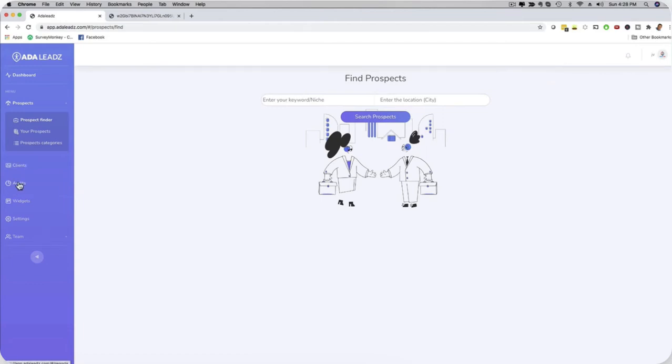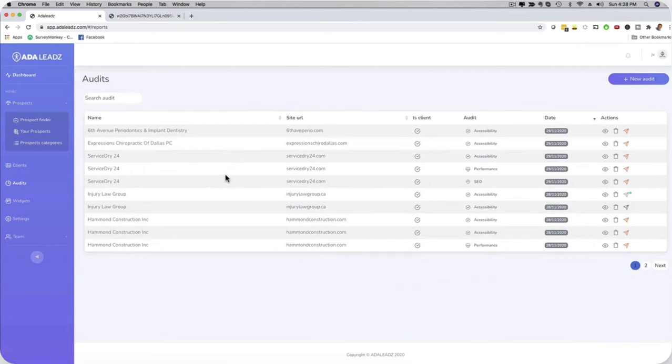If I click here on audits, I can see all the reports that are already created for different prospects right here when I sent them out. And another cool thing is you can email directly from our website your actual prospects, right? With just one button, you can send an email out, okay? And depending on if you send it already, you can see that also here in our software.